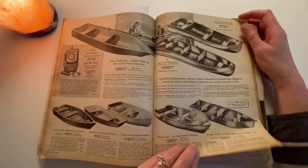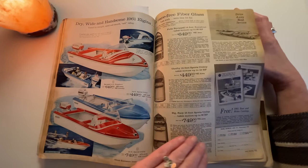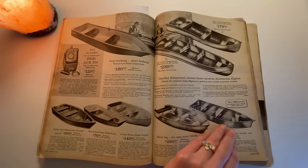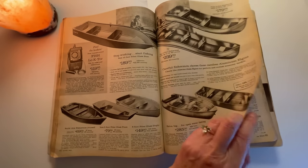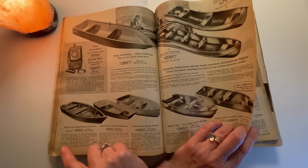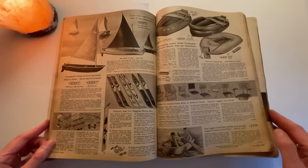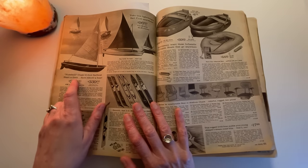The boats. How much is it for this boat? $750. That's it. Because look, these regular just aluminum are $189. Or look, $69. Oh, you had to build this yourself. That's fun. You use household tools. Huh. And it's all pre-cut. That's really fun. That would have been a good project to do. 10-foot sailboat. Start a fleet.